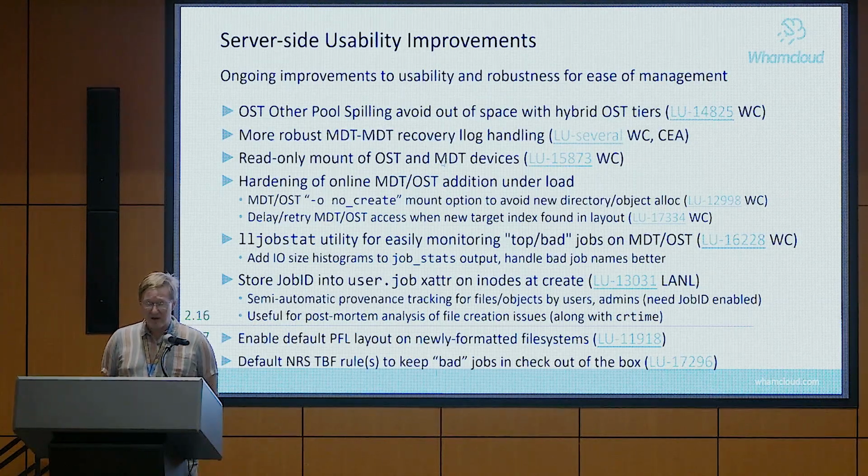More robust MDT recovery handling. Up until, I'd say, a couple of years ago, as DNE has grown more popular, it's pretty common these days for big systems to have 40 MDTs, right? Getting those to all recover nicely after a crash was a challenge. We've been incrementally chipping away at some of the issues that we've seen there, and it's pretty smooth now.